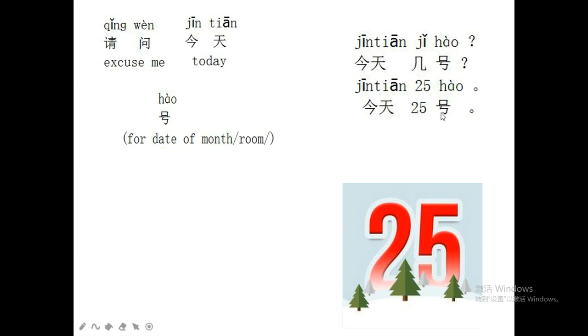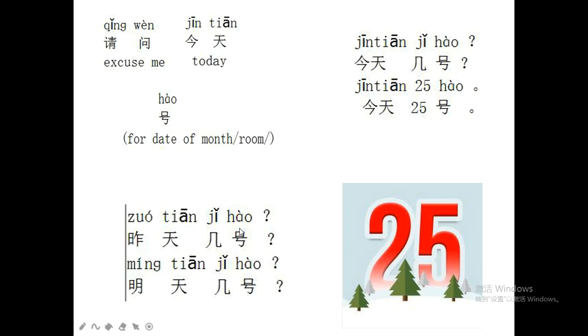今天25号. 昨天几号? What was the date yesterday? So if today is 25th, then yesterday should be 24th, right? So 昨天24号. 明天几号? What is the date tomorrow? So based on this, we know tomorrow is 26th, right? 明天26号. So have you noticed in asking the date of the month, we always use question word 几号 at the end of a sentence. 几号.